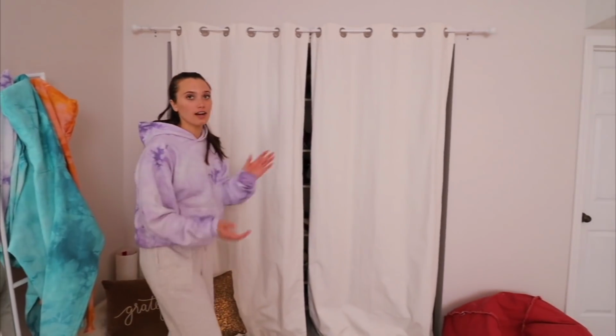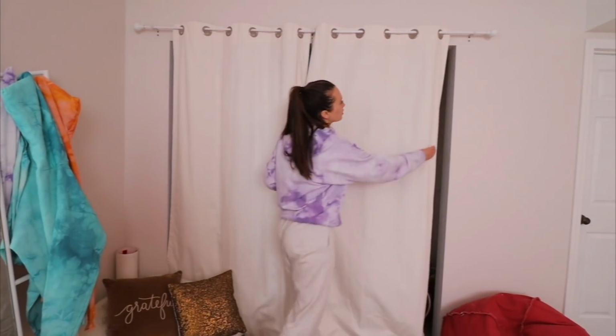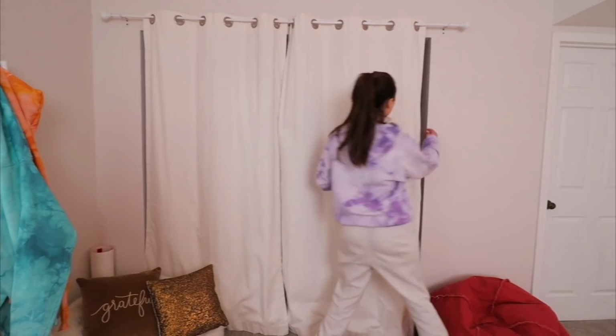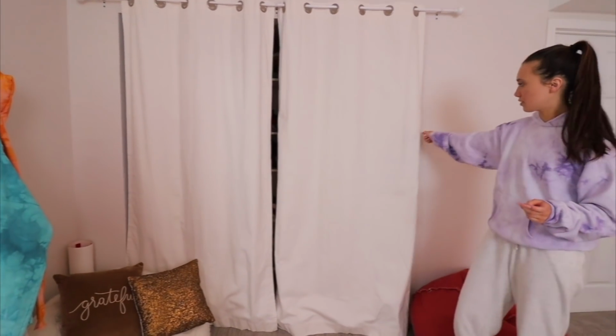Now moving on to the closet. As you can see, these are a little bit too short. We didn't measure properly, and so they kind of cover everything, but not really. You can kind of tell.